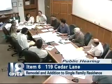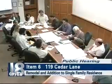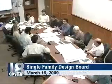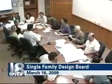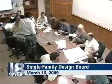All in favor of the motion? Aye. Opposed? Motion carries. You've got some fun work to redesign, and when you get it redesigned, maybe meet with the neighbors, and then put yourself on the agenda. And I'd like to thank the neighbors for coming. It's an important part of the process.